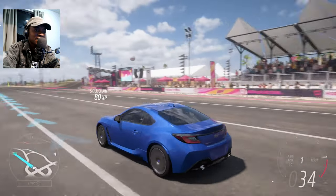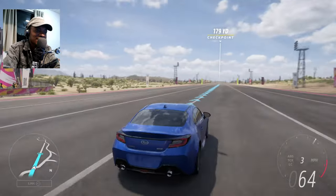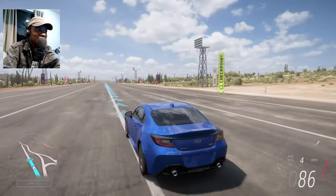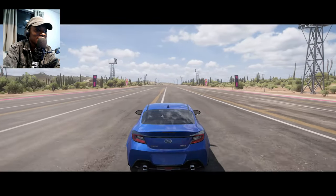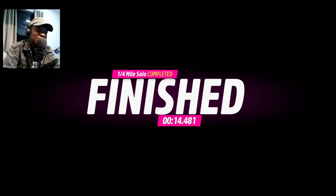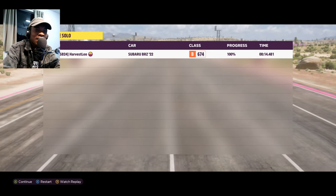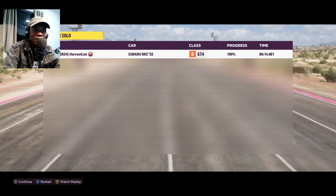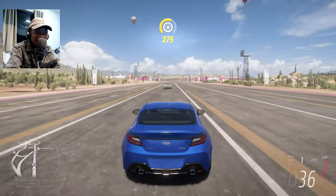Oh, this blue color doesn't suit this car. The red color suits it very well on the Toyota GR86. What? Is this faster? Ooh, the weight doesn't make a difference. Okay, it did make a difference. It is slightly slower, but by milliseconds, 14.481. The GR86 got 14.448. Oh, they sound slightly different. Okay, it can drift well.